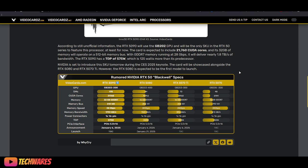And of course, the NVIDIA RTX 50 series, or 5000 series, is based on the Blackwell architecture. And these are just some specs. So we have the 5090 at the top, 5080, 5070 Ti, and then 5070. Of course, there's going to be a 5060, maybe 5050, maybe not. 5070, pretty sure there's going to be a 5060 Ti as well. You know how NVIDIA does with their releases from gen to gen.